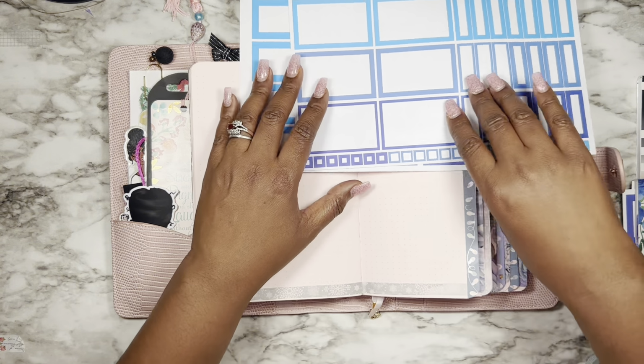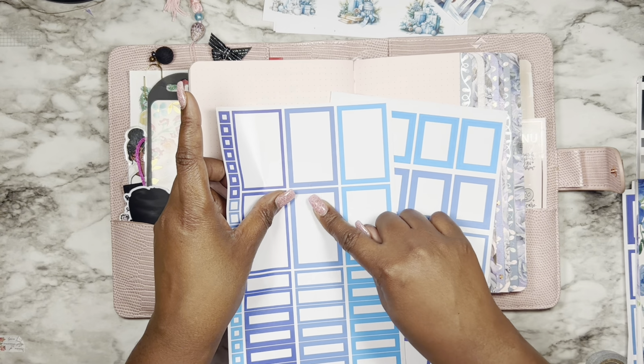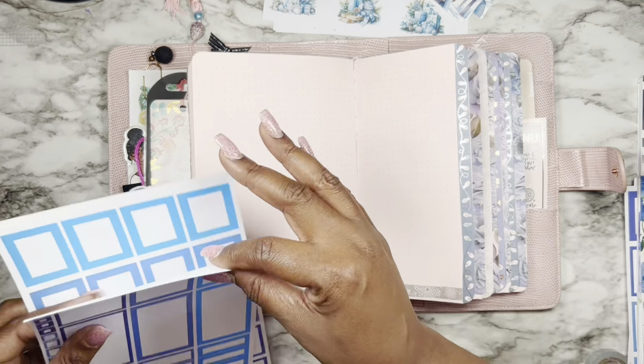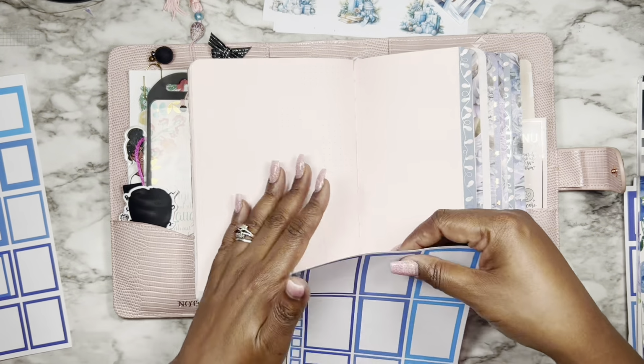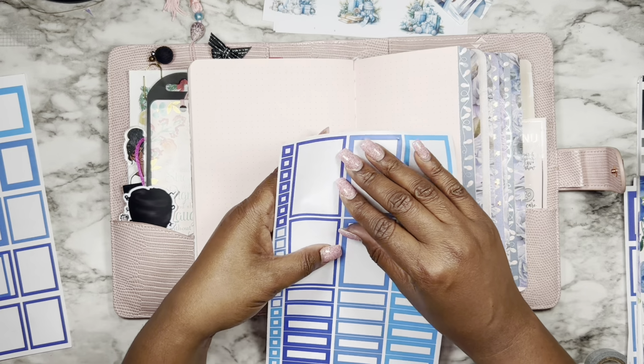And where I can't use blue, then I will opt for gray. But I want to use this blue right here. Okay, so I'm going to go in. Keep marking this page. Okay, so I want to go in with my first blue box.